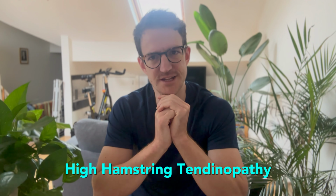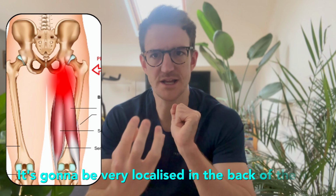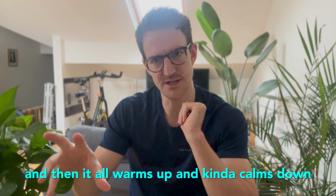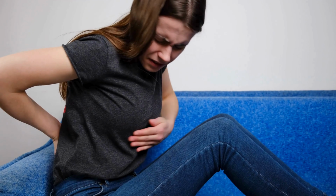The third most common hip problem that we see in runners is what we would call a high hamstring tendinopathy. Now, this is where the hamstring tendon becomes irritated and angry, and it's going to be very localized in the back of the hip, right into almost the buttock. It's going to be difficult with sitting, difficult with running. So you're going to find that it feels sensitive at the start of a run and then sort of warms up and calms down. And then after the run, it will flare back up. And you'll find that the next day it's more sensitive as well. So we tend to find there's that morning stiffness, morning reaction.